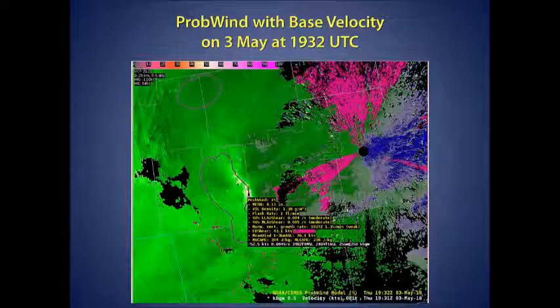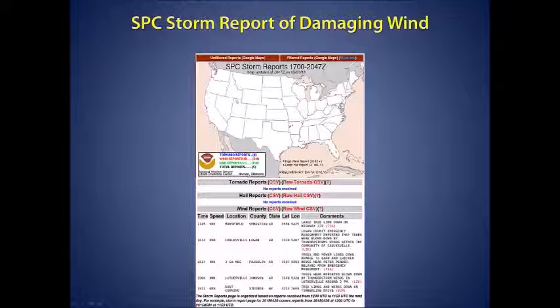Prob wind 1%, above ground level, 2,500 feet, got 53 knots. So what happened here? We're at 1932Z. Well, at 1927, and no, this was not a tornado in that area. It's just a color scale. When we took an image, the blues turned red.